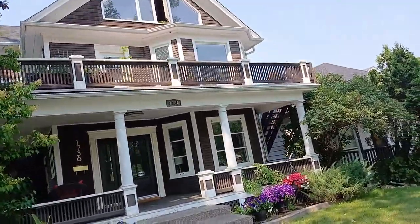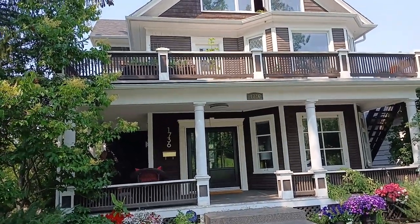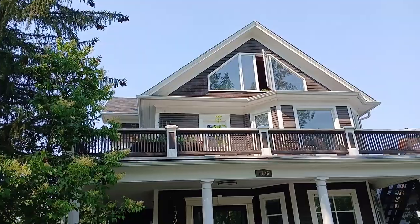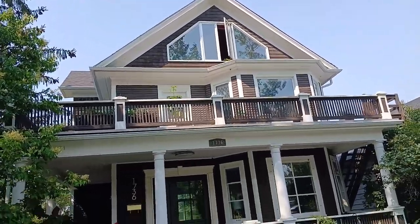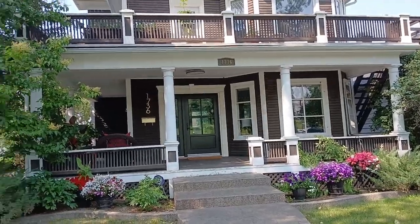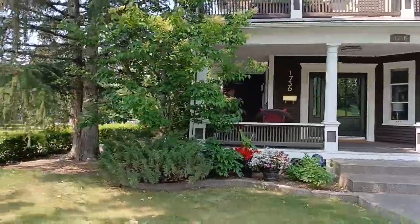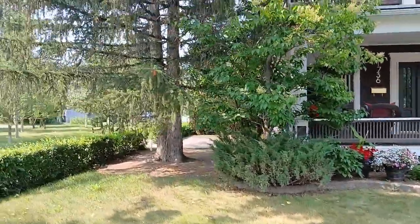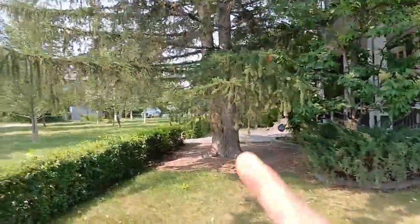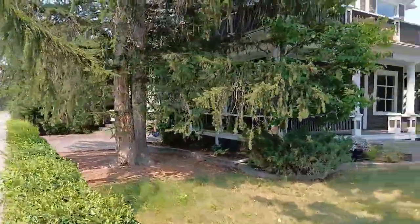Now, it looks like it has the wooden siding on the main floor and on the second, and then the upper it's got wooden shingles. Really nice big windows. Beautiful big columns there on the front deck or veranda. Nice big huge corner lot. Big massive pine tree on there, so that thing's been there a long time.